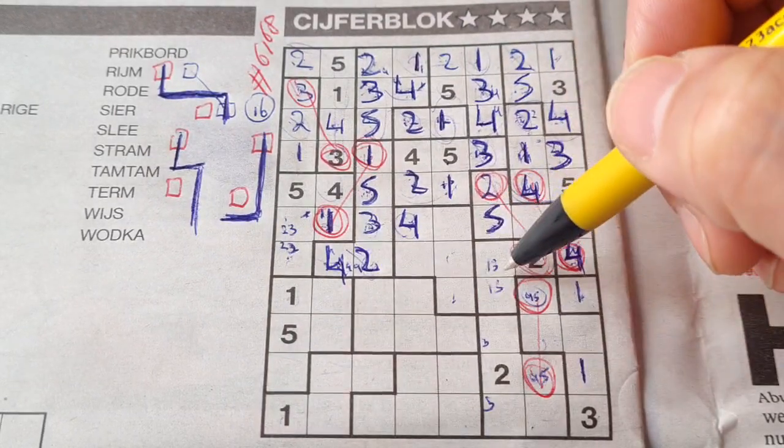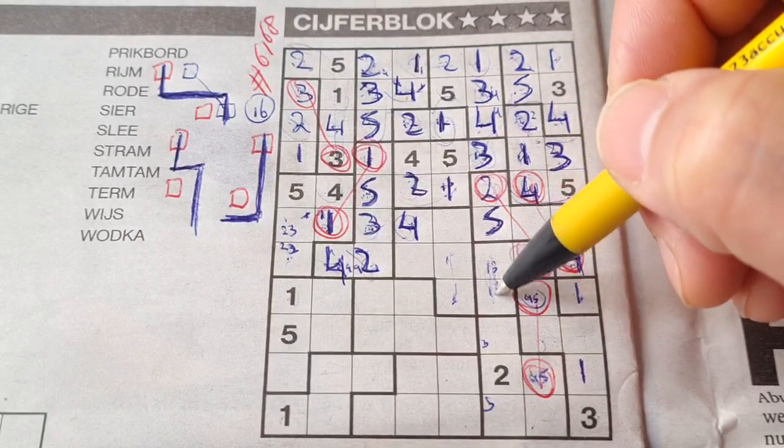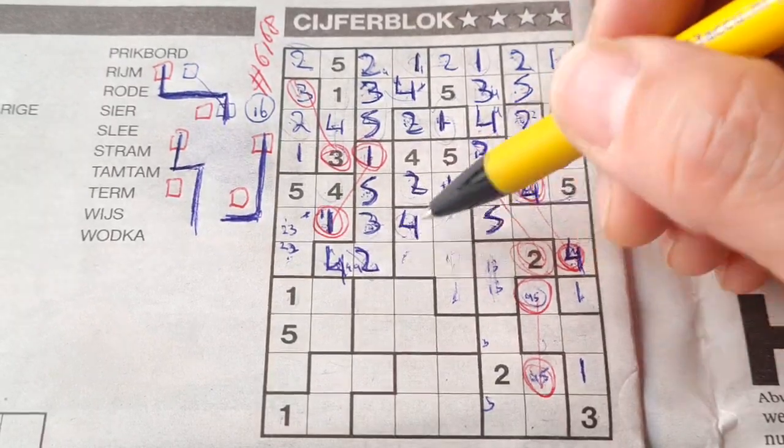These 2 boxes can be a 1. We have a double 1 there. These 2 boxes can be 3. We have a double 3 there. So the 1 and 3 goes in those 2 boxes as a pair. 1 and 3.